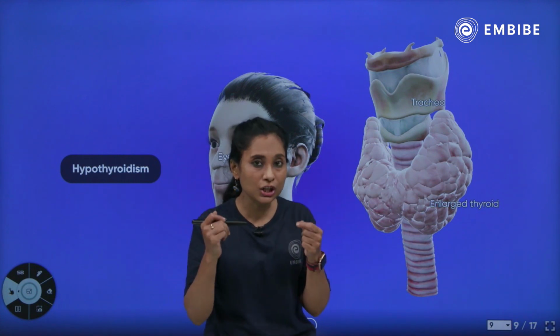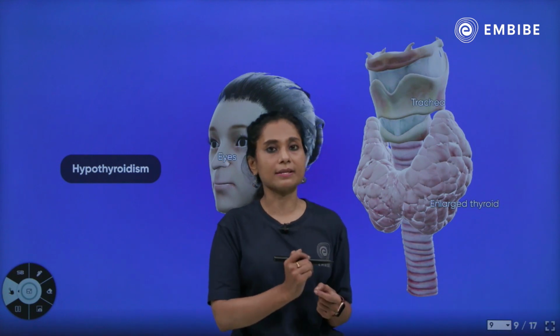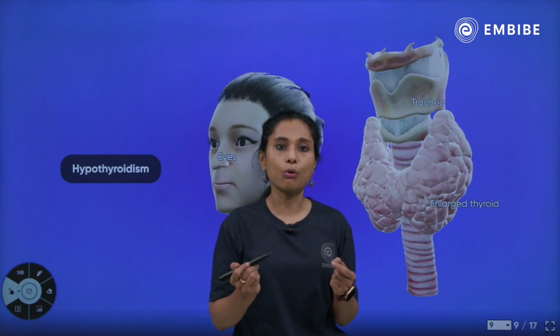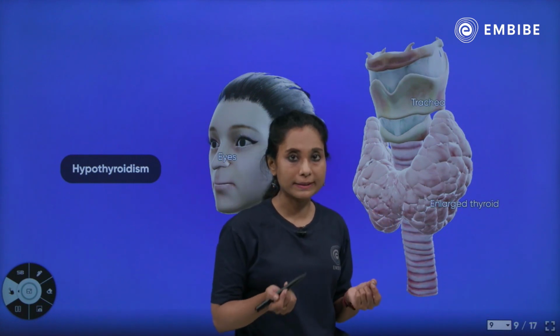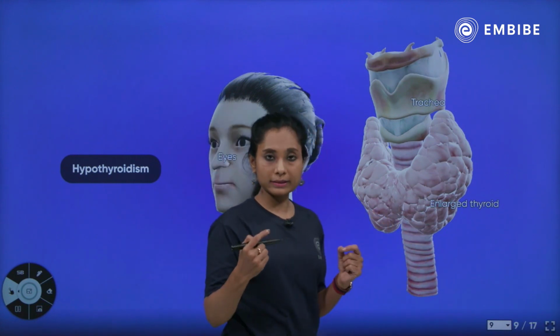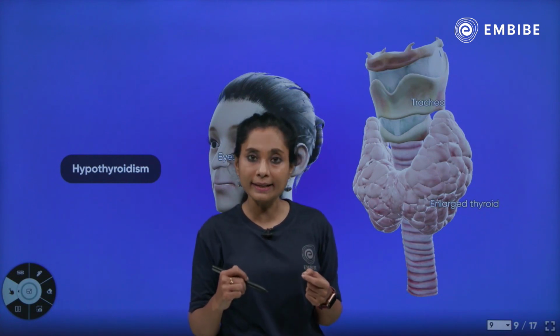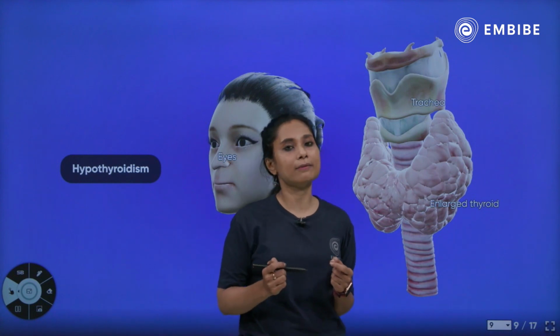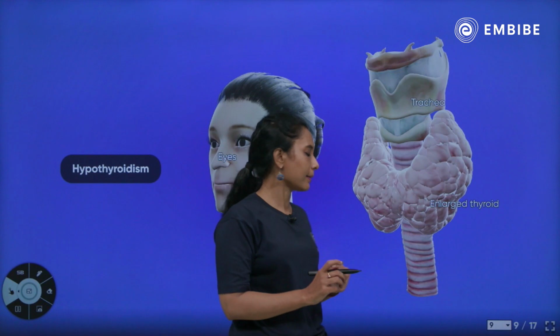If you don't have sufficient iodine in the blood, then this hormone cannot be synthesized, and if you don't have this hormone, then it leads to hypothyroidism, and this is simple goiter. And this can be overcome through incorporation of iodine in your diet, and now iodized salt is available, so this is not an issue. This can be easily overcome.